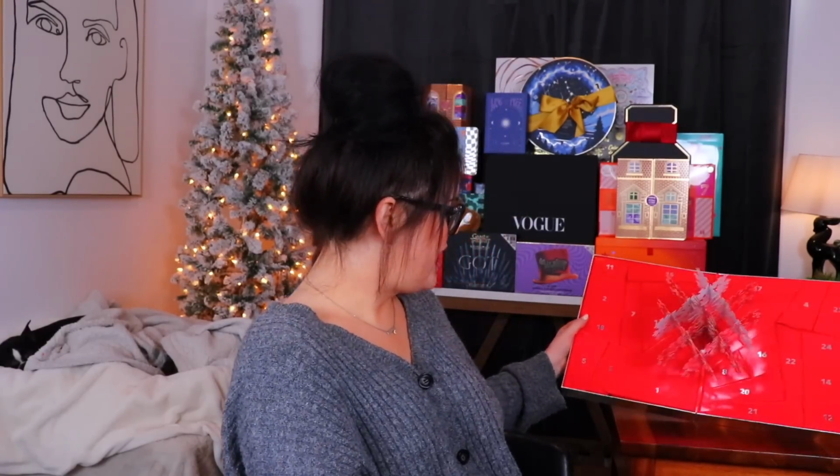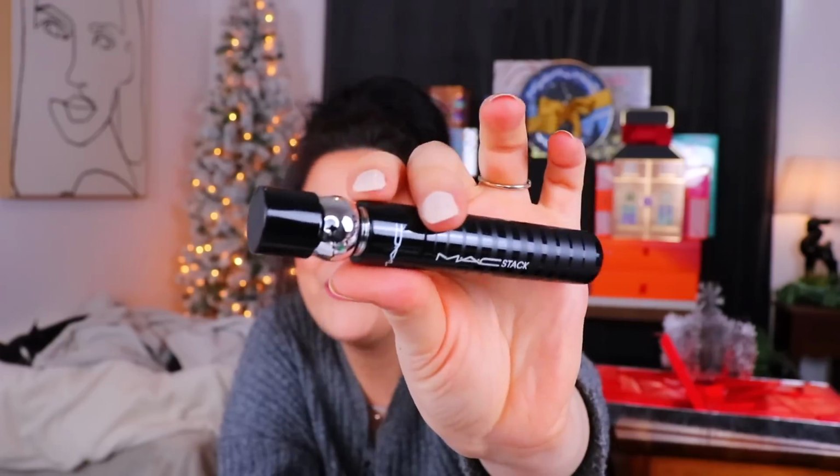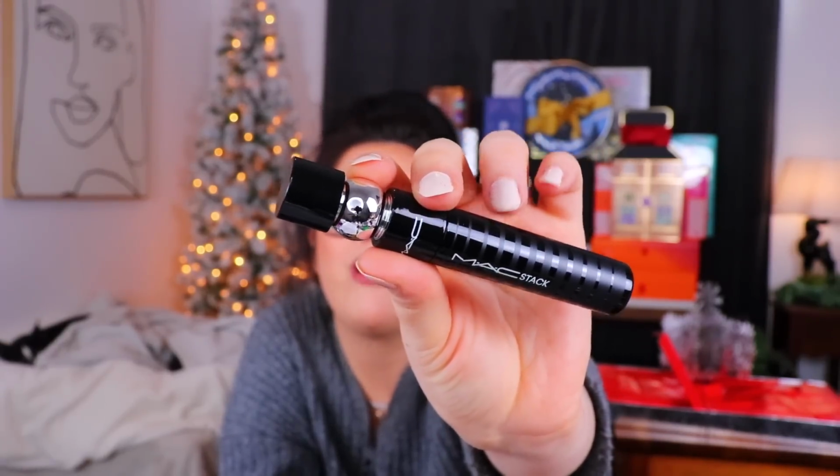All right, let's start here with day number 1. Oh, the little boxes don't actually come out. Okay, maybe we can do that. Oh, nope, they're not. Let's go here for day number 1. Feeling like a tube. Alright, so the first item in here is a familiar looking item because we just got this in another advent calendar. We have a full-size looking tube here of the MAC Stack Mascara. I do think this is a fun tube. I like that little silver ball in there. That's different.